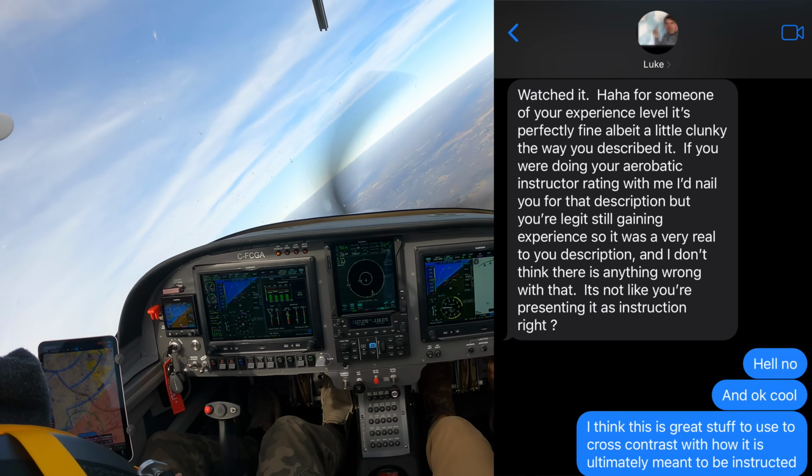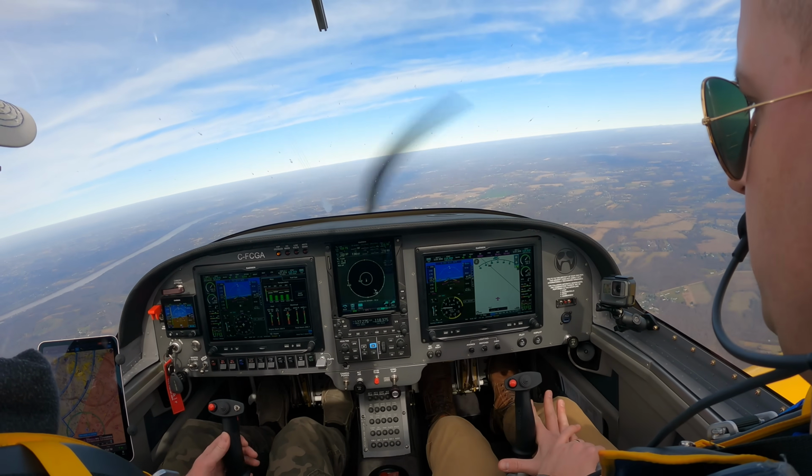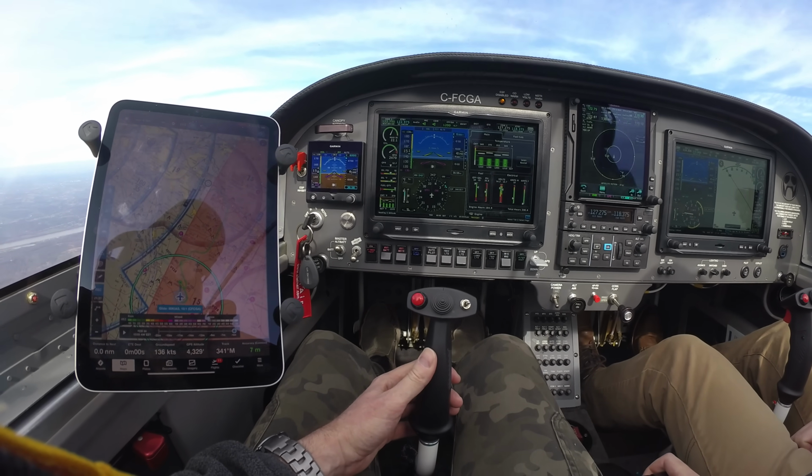All right, I'll roll out on this heading. Okay. And your airplane. Have control. You have the controls. Okay, so for a wing over, I'll just reduce the power a little bit to like 22 inches. Are you ready?